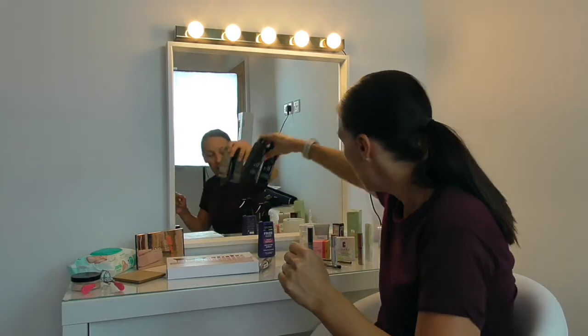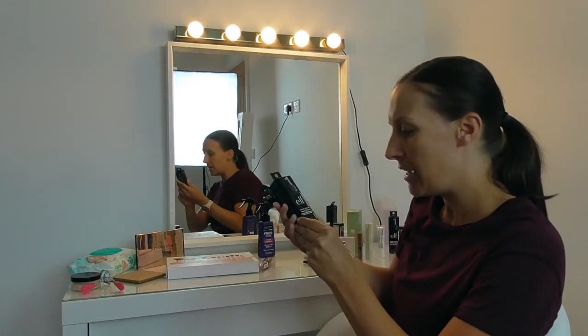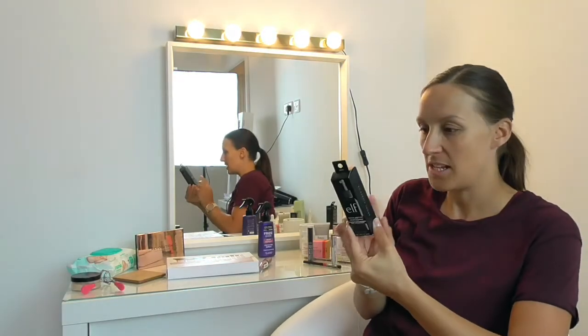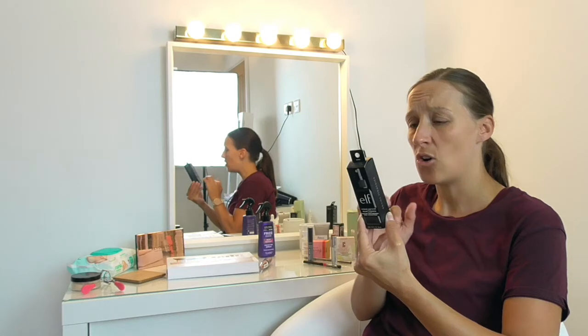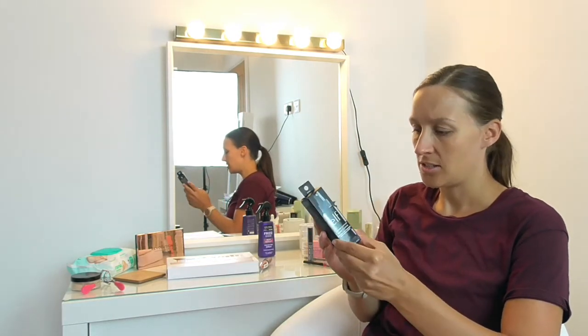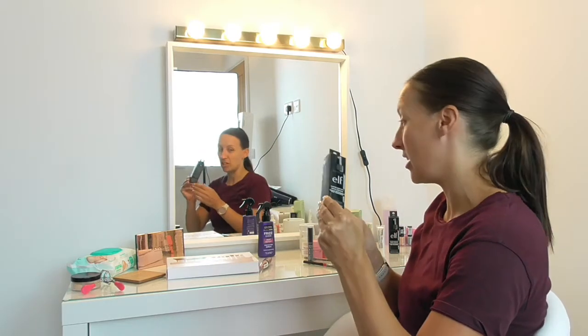And then I have, they're both the same, so I have the e.l.f. Makeup Mist and Set spray. So this is meant to be really good. It's meant to give you a nice coverage. It's meant to stay on for most of the day. And so we'll see. I need a good setting spray, and this is meant to be really good.